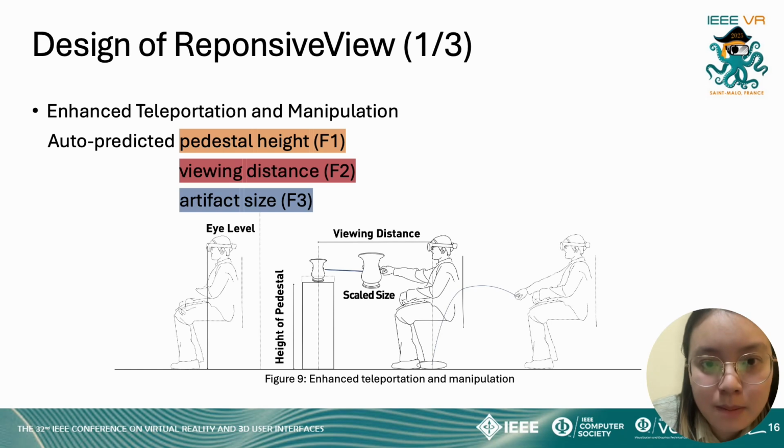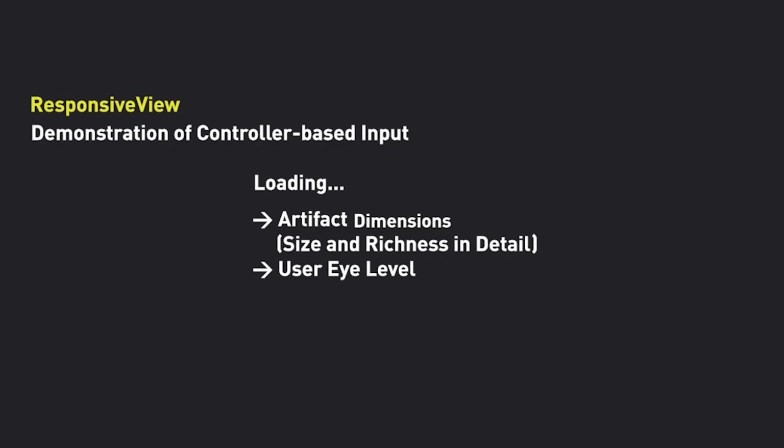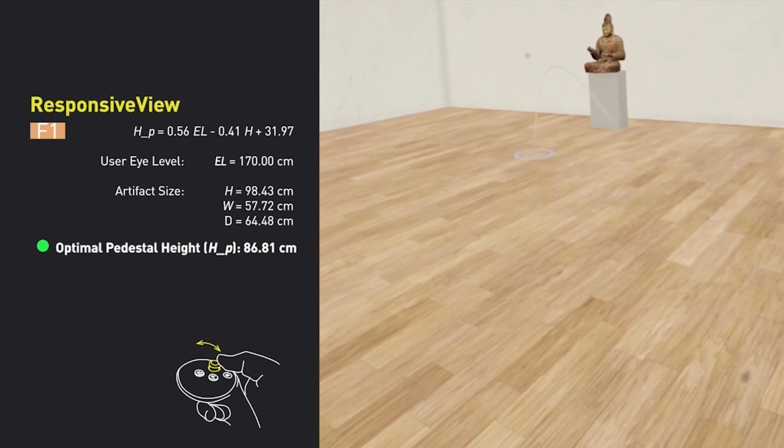We optimized the pedestal height by Formula 1 and used Formula 2 to determine the teleportation point in front of the artifact. When the user grabs the artifact in hand, the artifact will automatically adjust to a size calculated by Formula 3. We implement ResponsiveView with two relatively stable and popular imports, controller and head tracking, focusing on the actions, teleportation, and grab. Here is a demonstration video of ResponsiveView with controller-based import.